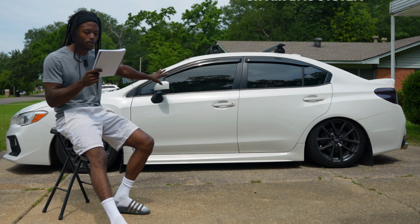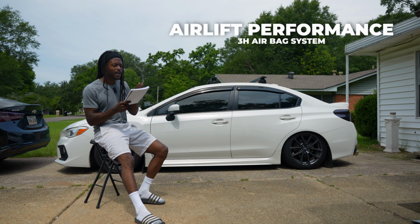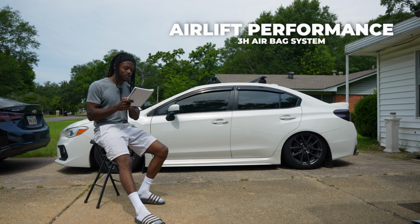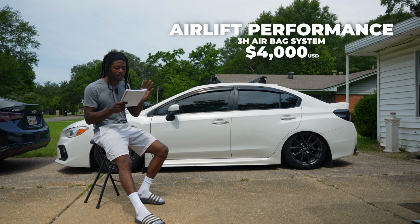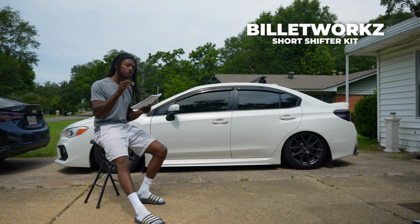I've been having some trouble getting some time to put those bad babies on, but the Air Lift Performance 3H system is coming in at $4,000. Up next, we do have our Billet Works short shifter kit.